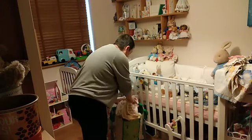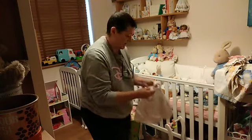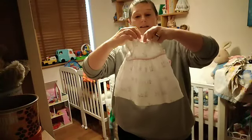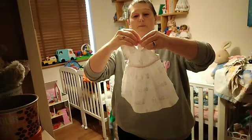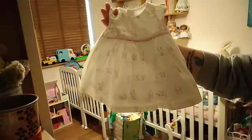Oh, and Auntie Sheena. I think I showed this. Auntie Sheena gave Amelia her first dress. And it is another one, white with buttons on. I'm doing up the button. White with bunnies on. And she wore it to the doll show.